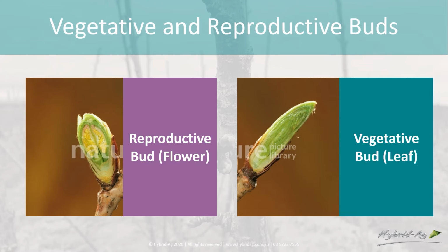Many of you will be familiar with looking at buds, obviously, and as a general rule, reproductive buds tend to be more round in shape, whereas the vegetative buds will tend to be longer and more pointy in shape than the reproductive buds. With these pictures here, you can see that these are buds that have been cut open during that bud swell phase to determine whether they are flower or leaf buds. And looking at the buds at this stage can help us to begin to estimate crop loads early in the season for many tree crops.